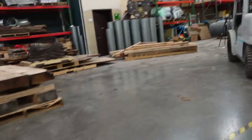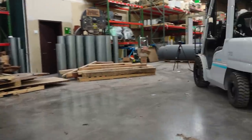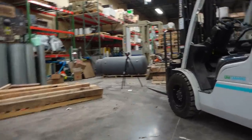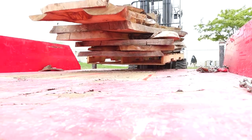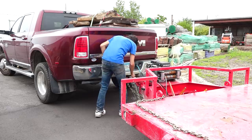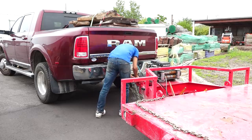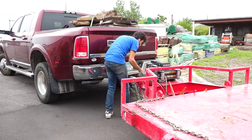Okay, now I think I'm ready to go out and try and get the stuff unloaded off the truck and trailer and in here, which should be an adventure in itself. Okay, now this part is far less convenient than having a telehandler. I'm spoiled now.